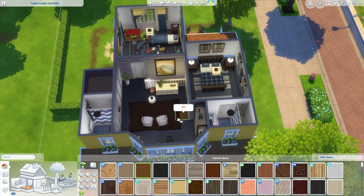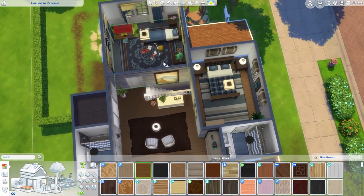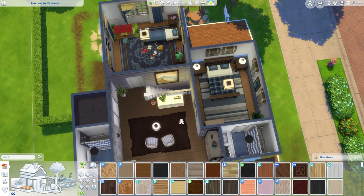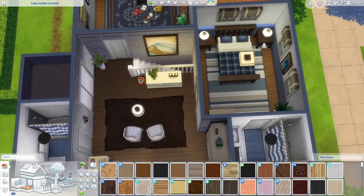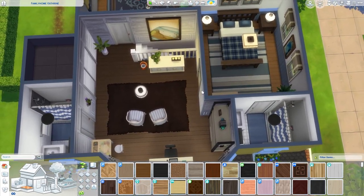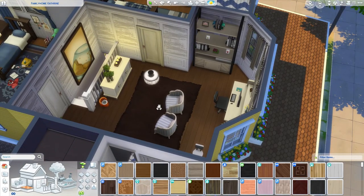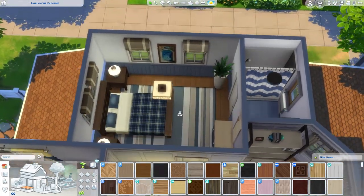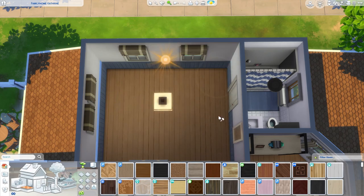I'm gonna hop on the upstairs because I know I'm gonna want to change the floors over here too. And I'm gonna straight up change the floors over here and there. We have two bathrooms. We have two bedrooms and this strange room over here. Let's do parents' bedroom first. We can change the color scheme of this completely. I am not a fan of it.